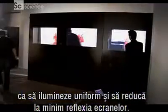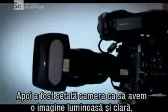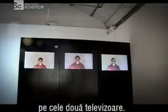We hung around outside while our lighting director carefully arranged the lamps for even coverage and to minimise reflections off the screens. Then the camera was adjusted to get a perfectly exposed and focused high-definition image that would be displayed on our 2 TVs.